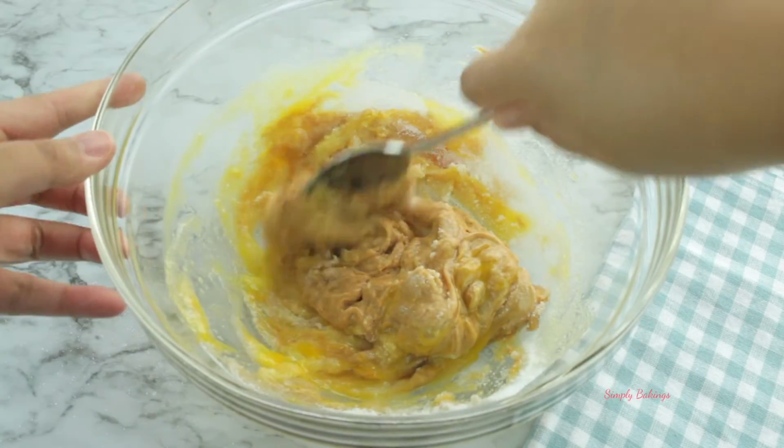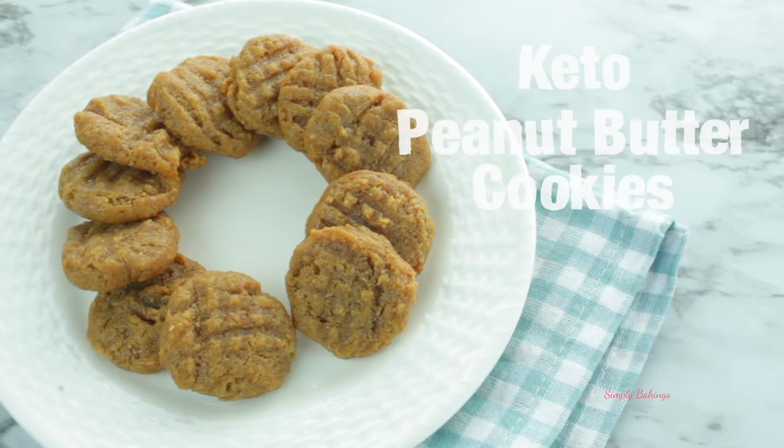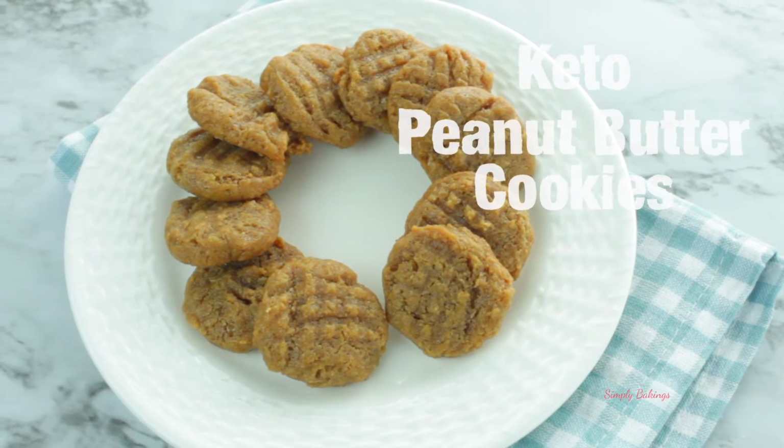Hey Simply Bakers! Today on Simply Bakings, I will be sharing with you these delicious keto-friendly peanut butter chewy cookies. They are so addicting, you guys will love them. Let's begin!